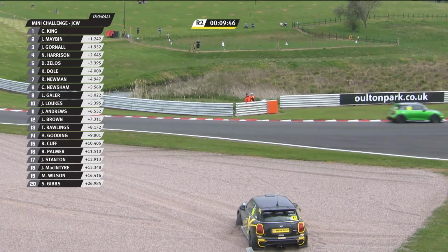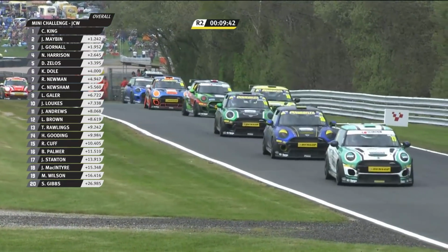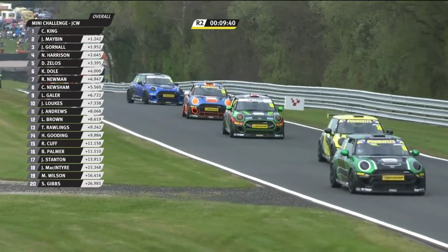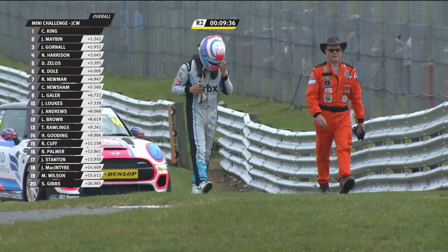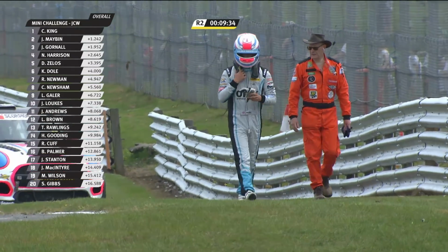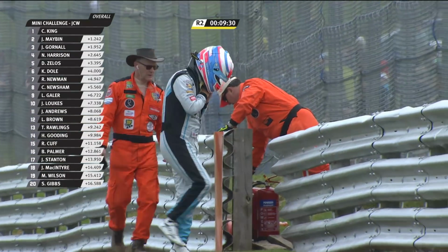Now, that will require a tow, possibly backwards through the gravel track rather than forwards. That may take a couple of laps, which means we're realistically looking at a 5-minute dash for the cash, I reckon, at the end of the race. A shame, because, as I said, I was really rather enjoying that lead battle, as I'm sure everyone else was, but safety first. They have to get the car out of the way.